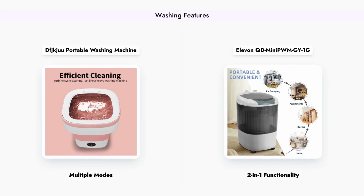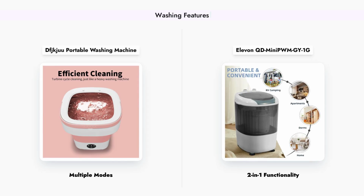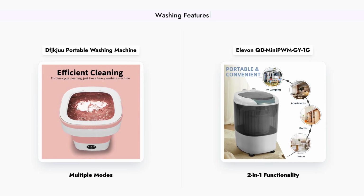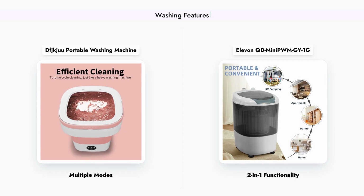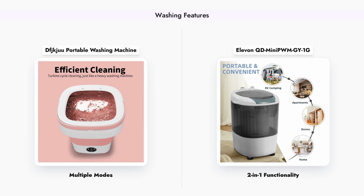Meanwhile, the Elevon model provides a 2-in-1 washing and spinning function, making it an efficient choice for quick laundry tasks. While both machines offer unique features, your choice will depend on your specific laundry requirements.